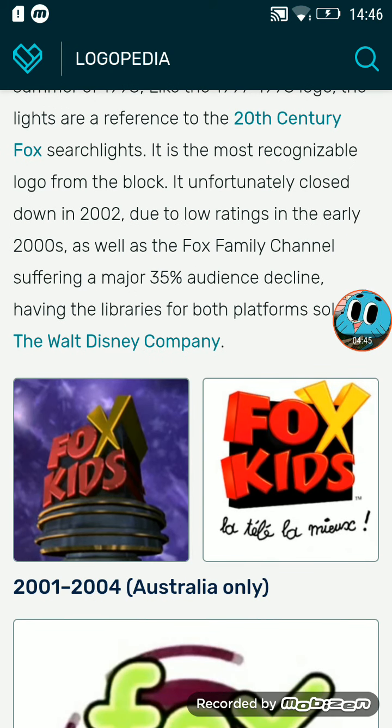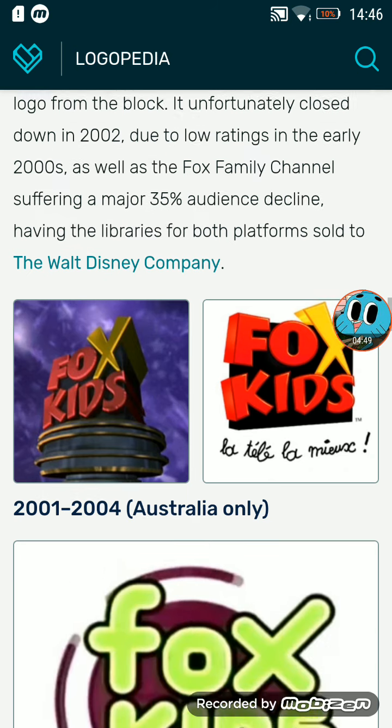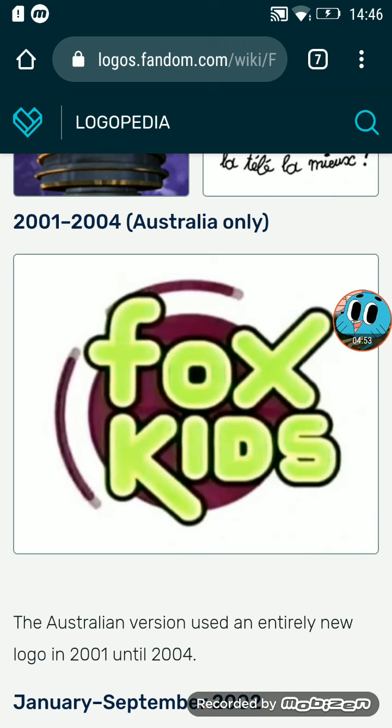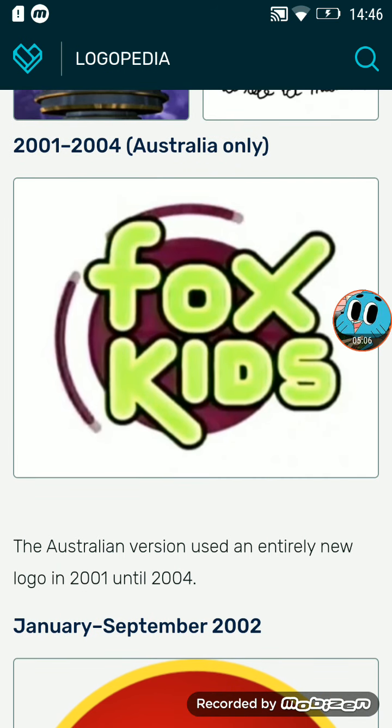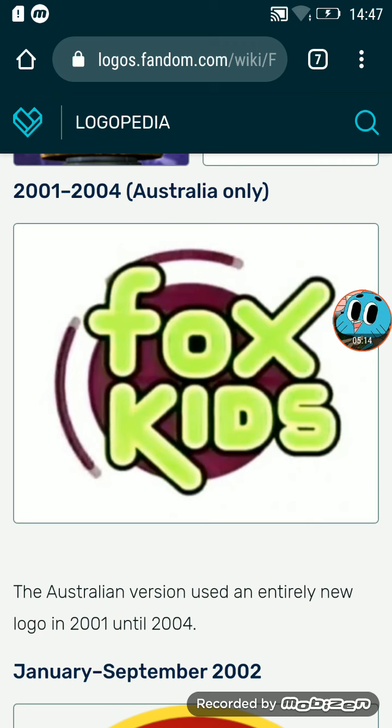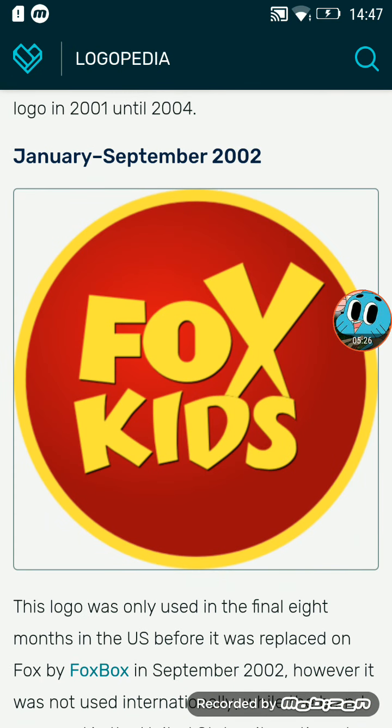We have the one featured in the movies and the French version. 2001 to 2004, in Australia only. We have a red circle moving with lines in it, in magenta, and a red and white-green text with the text Hook Skits. January 2002 to September 2002, this logo was short-lived. We have a red circle with a white stripe and a white outline, and the text Hook Skits.